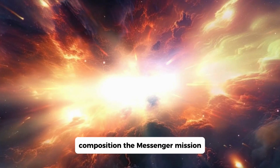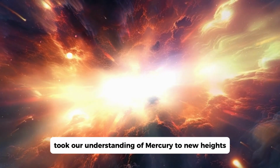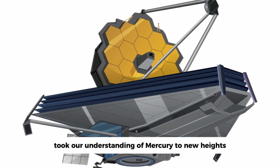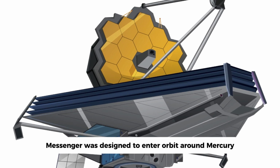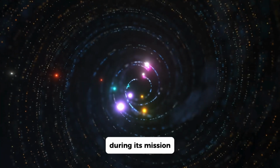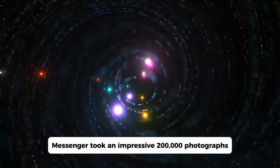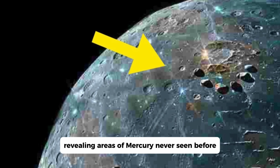The Messenger mission, which launched 31 years after Mariner 10, took our understanding of Mercury to new heights. Unlike its predecessor, Messenger was designed to enter orbit around Mercury, allowing for a more comprehensive study of the planet. During its mission, Messenger took an impressive 200,000 photographs, revealing areas of Mercury never seen before.